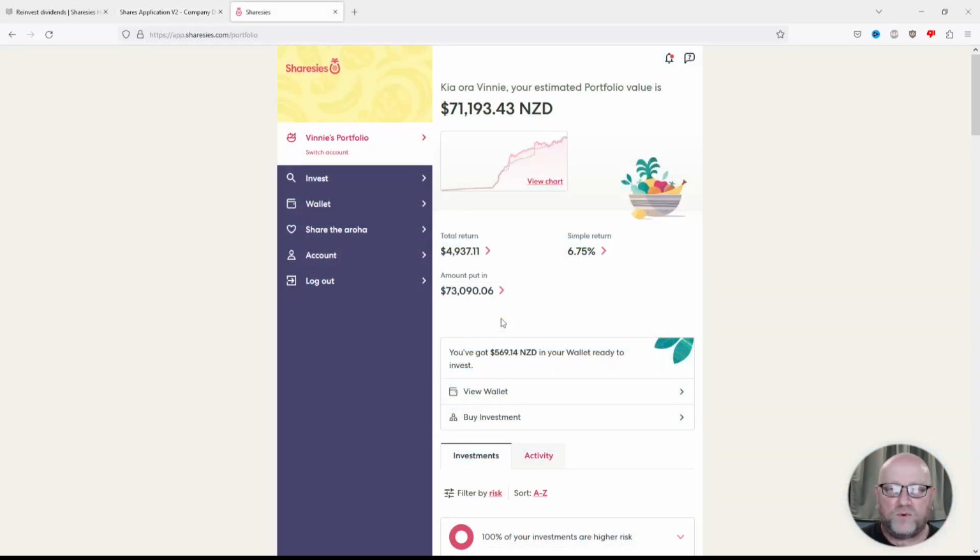Okay, here we are on the portfolio, $71,000 all up for this particular portfolio. There's been a profit, thank goodness. Even though last year was a rubbish year, it still made a profit, so that's good. We're just going to keep the money trucking along into this.